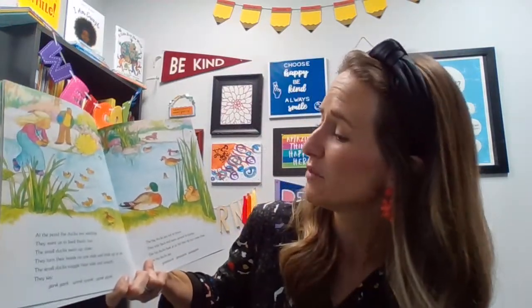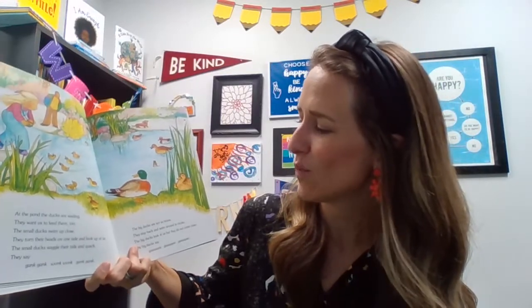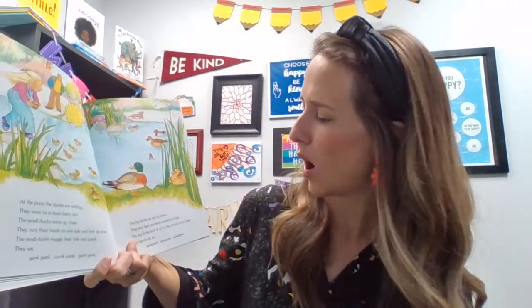At the pond, the ducks are waiting. They want us to feed them too. The small ducks swim up close. They turn their heads on one side and they look up at us. The small ducks waggle their tails and quack. They say, onk, onk, wonk, wonk, wonk.